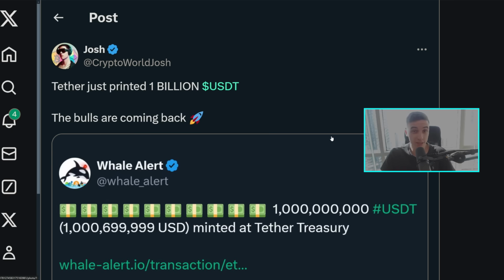And so essentially, this is kind of like a giant on-ramp from fiat currency, from the banking system, coming into crypto. And so essentially, it's a boost in liquidity inside the crypto ecosystem, and anytime we're boosting liquidity, that is bullish for Bitcoin and crypto.